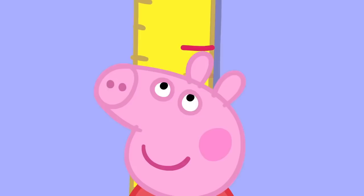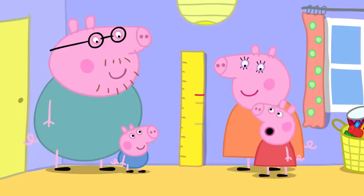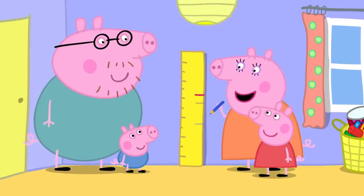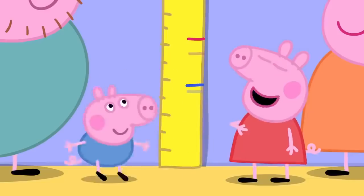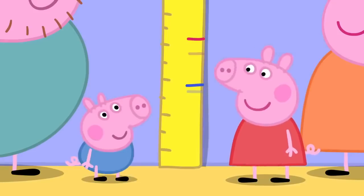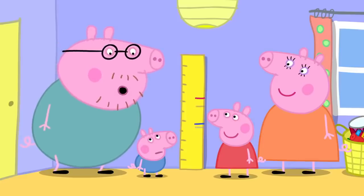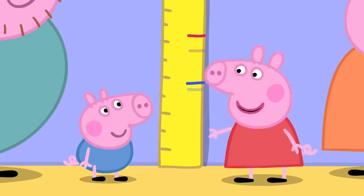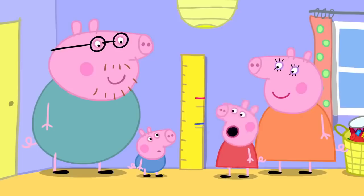There, Peppa. That's how tall you are. I'm taller than I was before. That's because you're growing up, Peppa. Now George's turn. There, George. That's how tall you are. I am taller than George. Don't worry, George. As you get older, you'll get taller. Yes, but I will always be taller than you, George, because I will always be older.